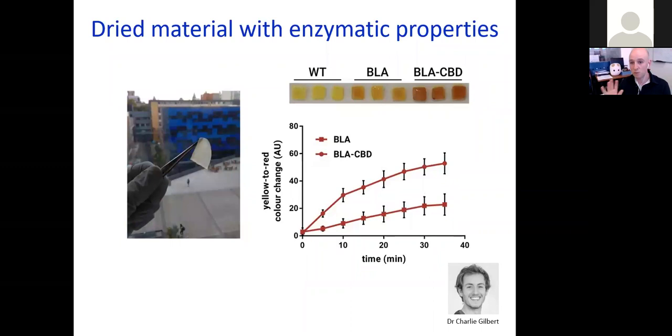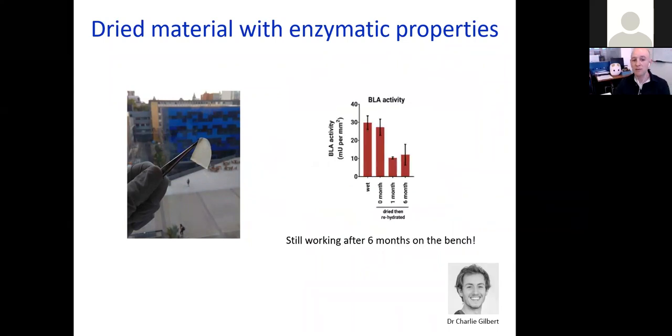Remarkably, this even works with dried material. So we grow the material and then leave it for a week or two just to dry out. It's no longer growing anymore. We cut bits of it out with some scissors, because it's a bit like a sort of leather paper, and then take those bits and put them in the assay, and sure enough, they still work. We think the enzyme gets added protection by being surrounded by cellulose, so it lasts longer than it would if it was just on its own. Even after 6 months, we're still seeing activity.